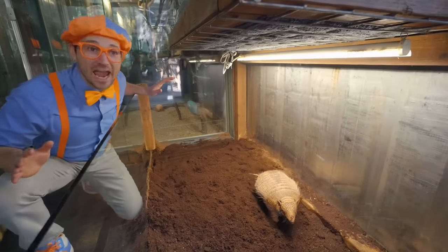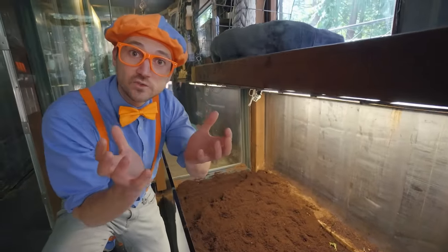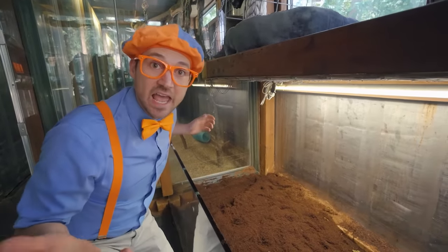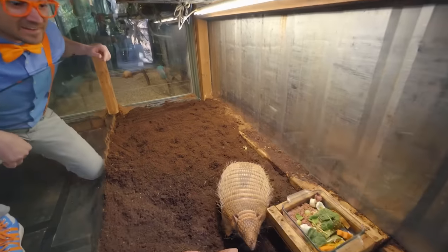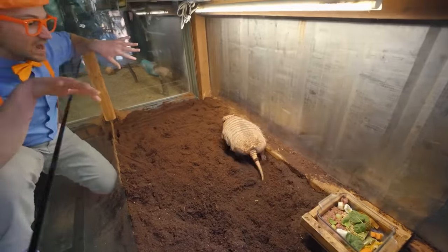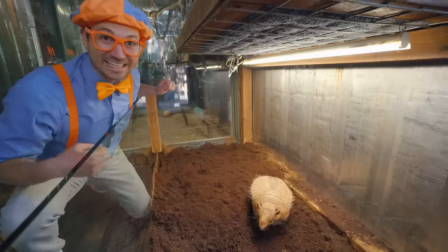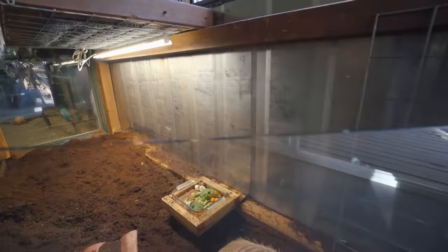She is so active. Yeah, armadillos typically roll into a ball to protect themselves, like that. But actually, giant hairy armadillos can't do that. Whoa, look at her. What they do for protection is they dig in the ground. Yeah, dig holes. That's called burrowing. Whoa, and she loves to eat insects. Whoa, she is so cool. Maybe I can pet her.